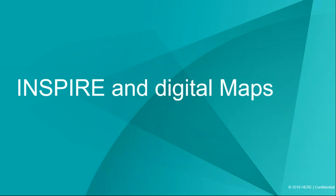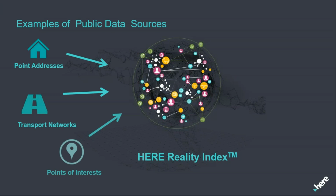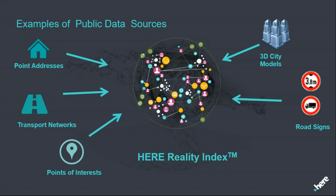Yeah, some general thoughts on INSPIRE. So as I said before, we are harvesting a lot of data which is available already, like addressing, transportation networks, 3D models. So I know that we are using the whole data set from Spain, for example, which is really great.